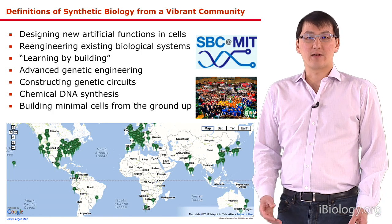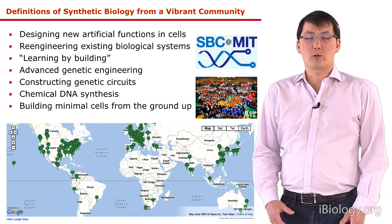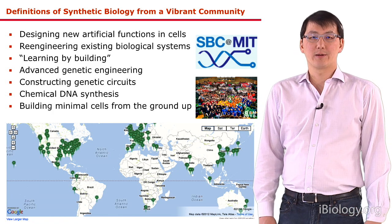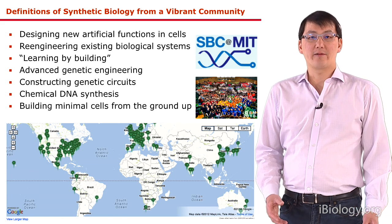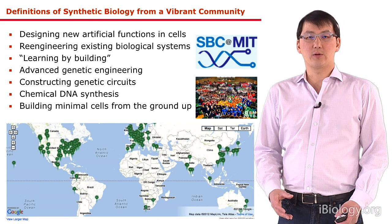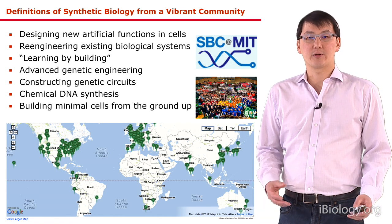This is a robust and vibrant community that is growing. I come from the community at MIT. We have the Synthetic Biology Center there, where we're actively engaged in various aspects of engineering biological systems. Globally, there's a growing community of labs interested in the field of synthetic biology, and this is well evidenced by the iGEM competition, which has grown from a very small community to a very large global community that comes together every year to compete in terms of genetically engineered machines.